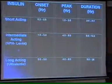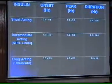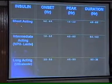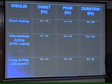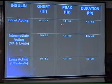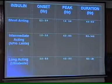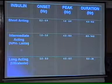Now, as I mentioned, the difference between different types of insulin is primarily dependent on their duration of action. The short-acting insulin starts in about 20 minutes to half an hour. It can reach its peak between 1 to 3 hours, and its action practically finishes after 8 hours. So it is a kind of insulin which has a shorter lifespan.